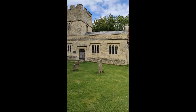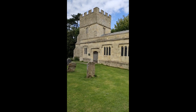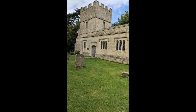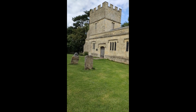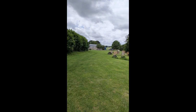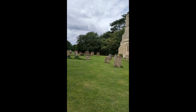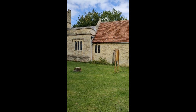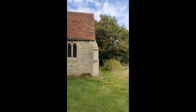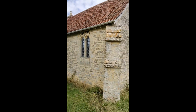Now, it's all credit to the Churches Conservation Trust that this church actually still exists. I'll show you where we are. The church is actually within the grounds of a farm, because the village itself, well, the hamlet as it was, doesn't exist any longer. And I'll give you a quick view.